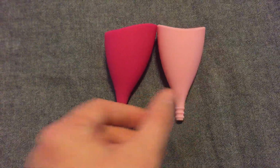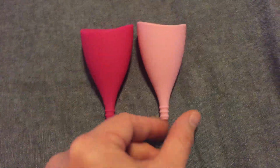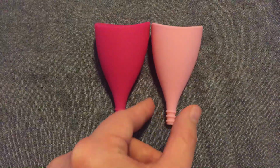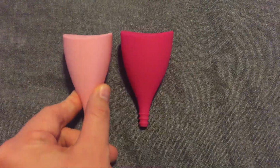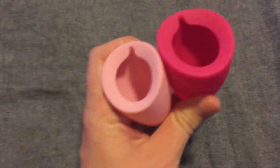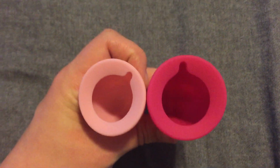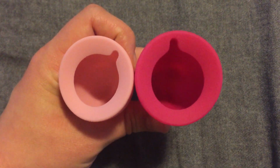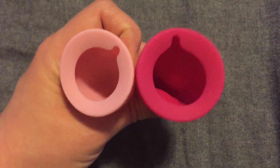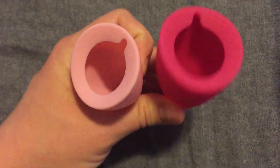So I'm going to try to tip them to the same angle. Okay, so you can kind of see, I really thought when I was looking at them online it wasn't such a huge difference, but it really is. You can tell the circumference of the one on the right is a lot larger than the one on the left. It does hold a substantially larger amount of volume than the size A Lily Cup.